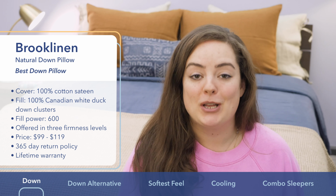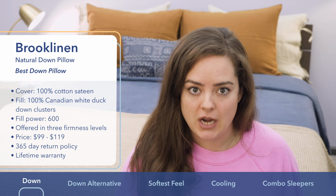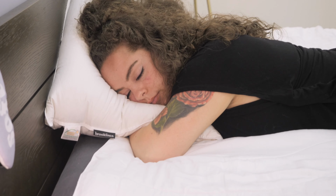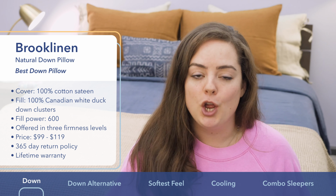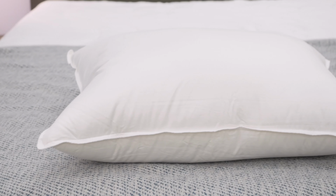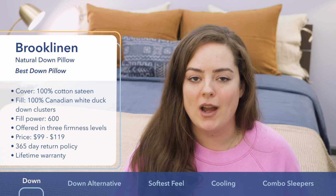Now, that said, this pillow does come in 3 different firmness options, which appeals to sleepers of all styles, but I'm suggesting that stomach sleepers go with the plush or softest option just because it's going to help you maintain neutral spine alignment. Now, depending on the size you choose, price ranges from about $99 to $119, but something great about Brooklinen is they offer a 365-day return policy and a lifetime warranty.